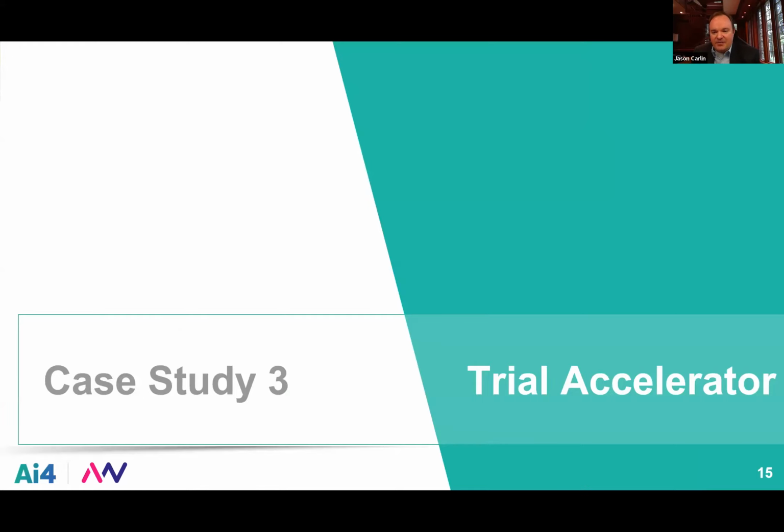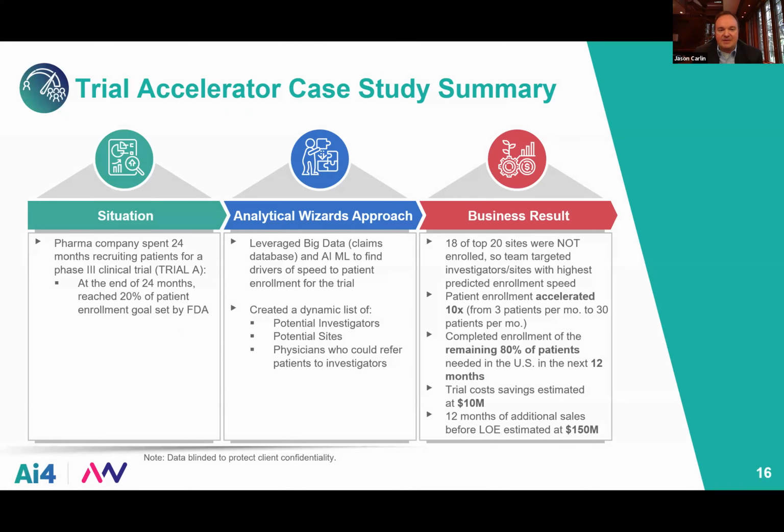So that was really partnering on the commercial side and the outreach to doctors in the non-personal promotional area. Now we're going to completely switch gears and show you a case study with clinical operations and trial accelerator. So here we're partnering with clinical operations to help expedite their phase two or phase three clinical trials.